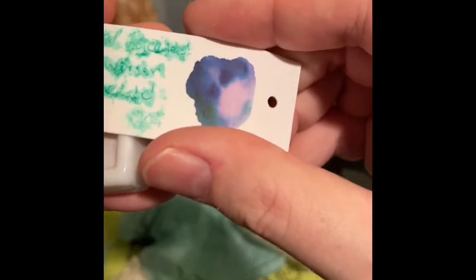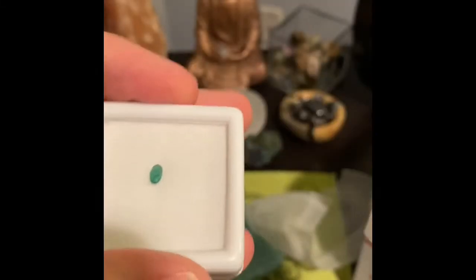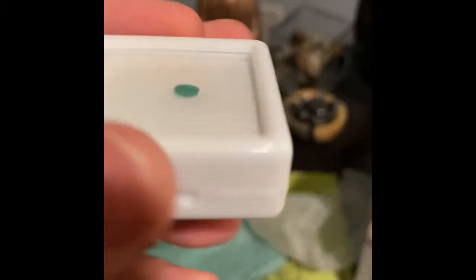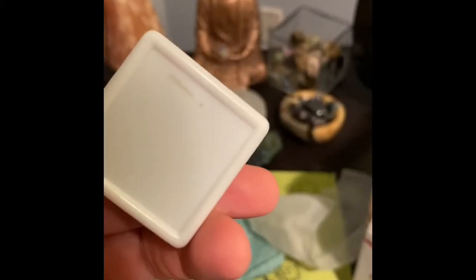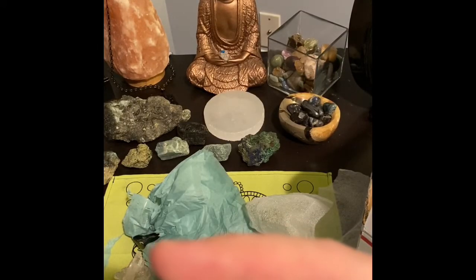Oh, what is this? I got smudged. I can kind of read it. Oval. Faceted. Something emerald. So it's an emerald piece. Nice little container too. Like I said, she's a certified gemologist, so she only gets the best here.